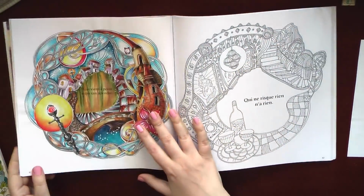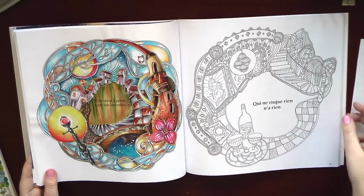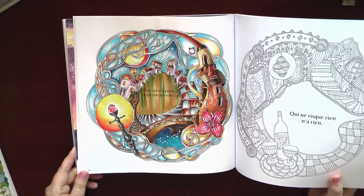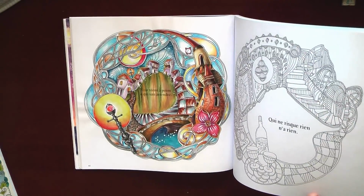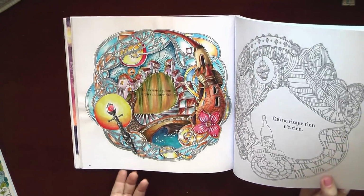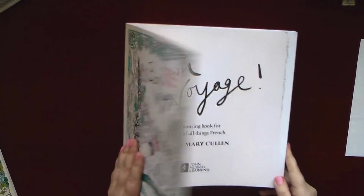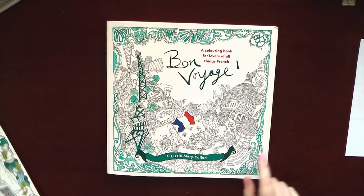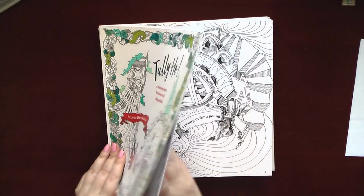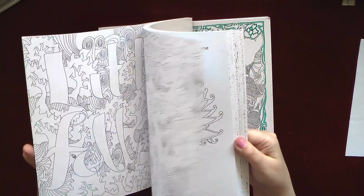I will continue to color with Inktense in Magical City, Magical Journey and Christmas, and I think that I will be using more regular pencils like Prismacolors or Polychromos in Bon Voyage and Tallejo. So far I have only 4 pictures finished in Bon Voyage and only 3 pictures finished in Tallejo.